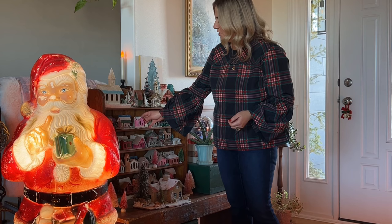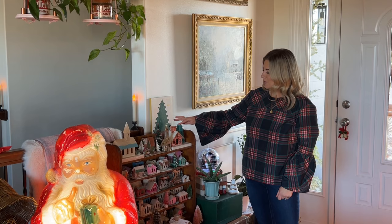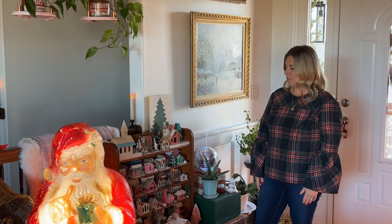So I love the colors. I love that they took so much time in making these, making them seem special with the mica for the snow. This is the first putz house that I ever got, and it was actually 29 cents at Salvation Army. It started a collection. Since then, probably the most that I've spent on one would be like $15, I think. This bigger church was a little bit more money, but for the most part, I try to stay around $5 or $6 to grab them.